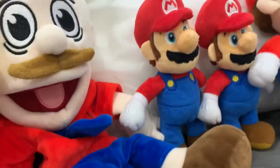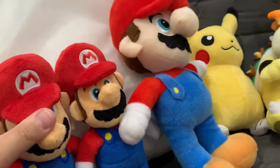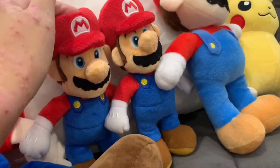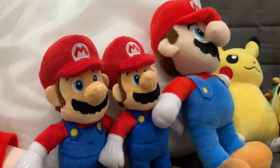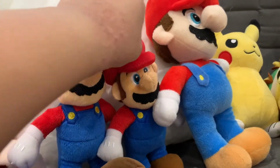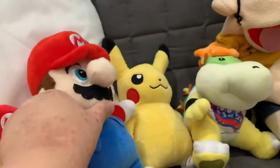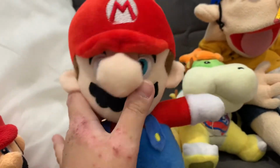Next, we're going to move on to the real Marios. So I have two of them. I think I used this one from Super Smash Bros., the SML parody Super Smash Bros. And I think I used him in Chevy Gets Burned Down the Stairs by Mario. So yeah. And then we got this Mario, which, I mean, it's alright, I guess.